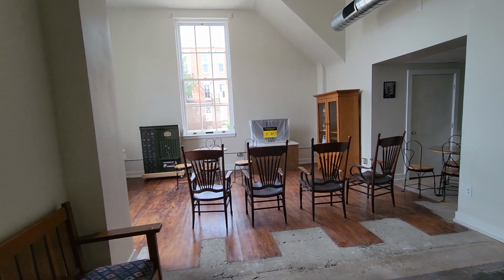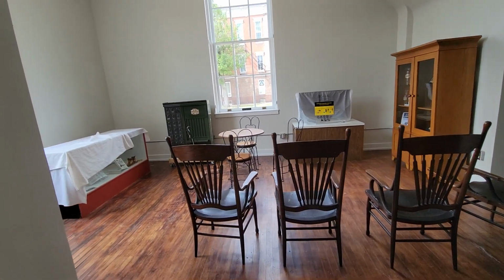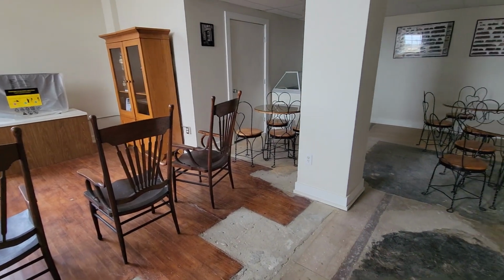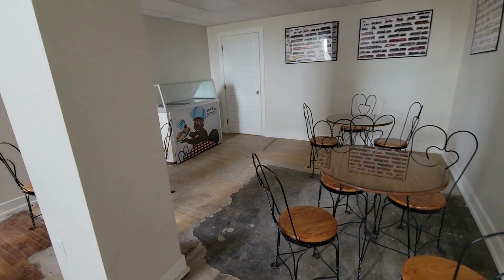This area over here is, and all this is just temporary, but this is probably going to be a gift shop area when we get going. We have some ice cream tables over here from Beaver's Pharmacy.